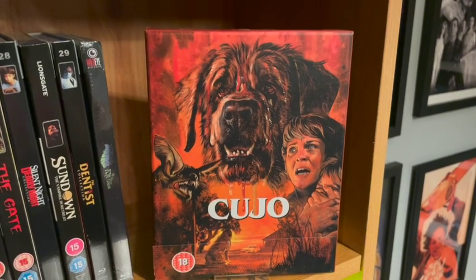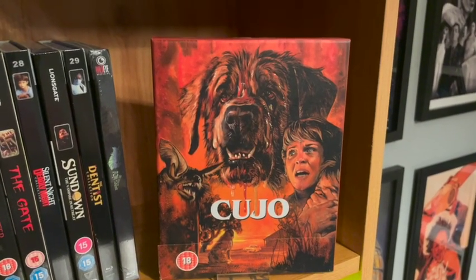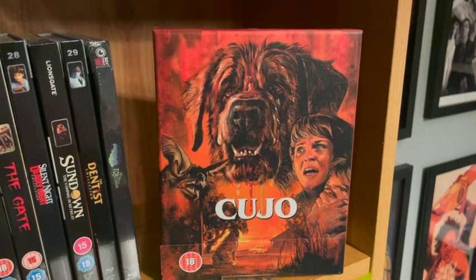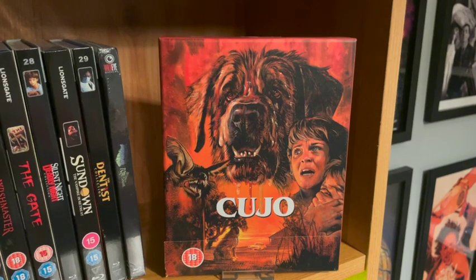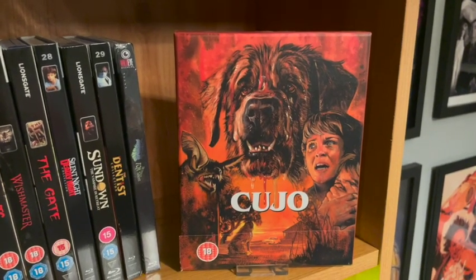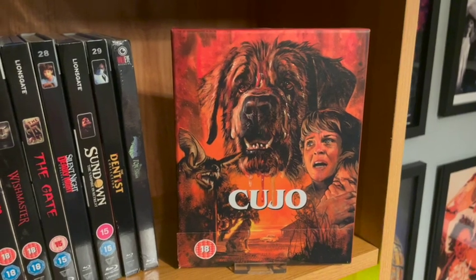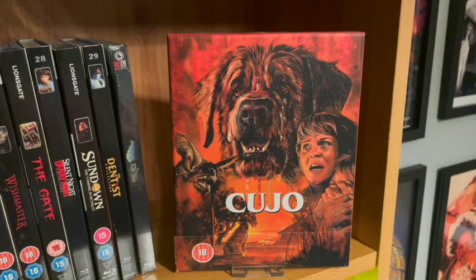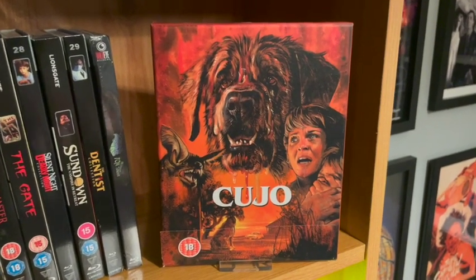Based on the novel from Stephen King. It's a 1983 film, stars Dee Wallace, who's also in The Howling. It's about a dog that contracts rabies, to put it briefly, and becomes rabid. And Dee Wallace's character and her son are trapped in a car for a large portion of the film, whilst the dog is absolutely rabid, menacing, trying to gain access to them and kill them, I'd assume.